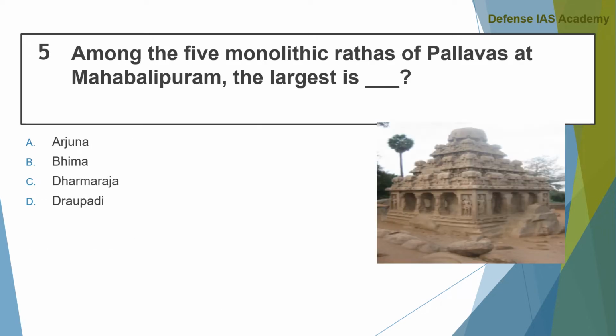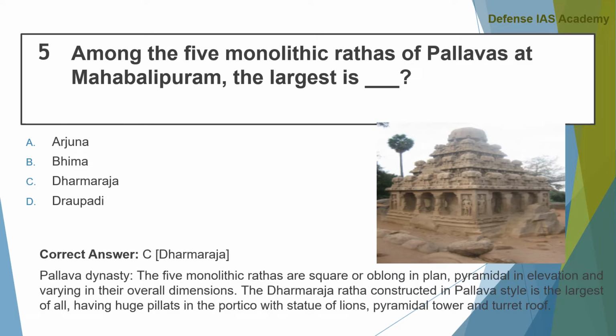Next, among the five monolithic rathas of Pallavas at Mahabalipuram, the largest is dash. So, which is the largest ratha of the Pallavas at Mahabalipuram? The answer is option C, Dharma Raja. Mahabalipuram temples of the Pallava dynasty have five monolithic rathas.